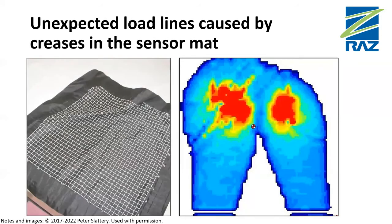We can also get unexpected load lines just because the mat's creasing. So we saw one earlier that was occurring when the mat was trying to conform to a very large hole. But what we often see is, as someone is sitting, when we put the mat down and get someone to sit back down on the mat, we can sometimes get creases. And those creases will show up as lines of high load. So if you're seeing those really distinct lines, there's a good chance that you need to check the mat and make sure that the mat is flat and not creased, and then start looking at what's going on with the pressures.